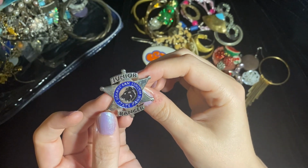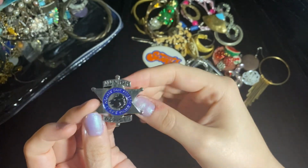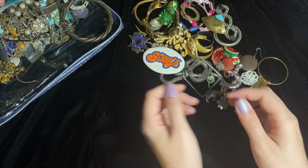Oh, do you realize I might have to wear that? I'm going to put that on something. I can be a junior ranger. That's a good idea. You're never too old to be a junior ranger. Never too old to visit the state park. I figured we can go.